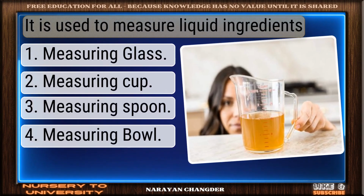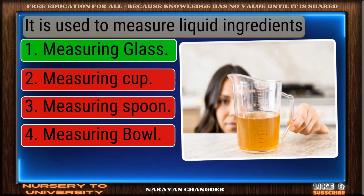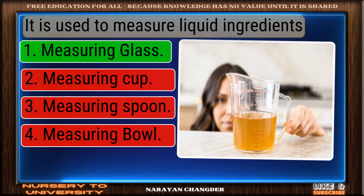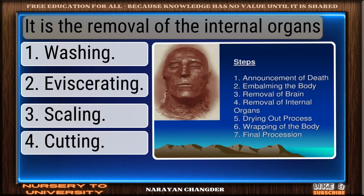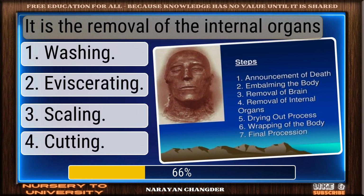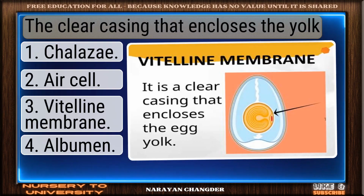It is used to measure liquid ingredients. Correct response. Measuring glass is the most accurate answer. It is the removal of the internal organs. Well done. Eviscerating is the right choice.